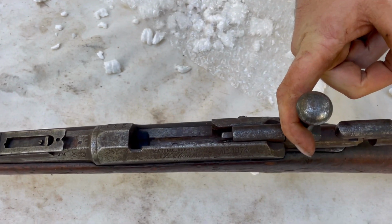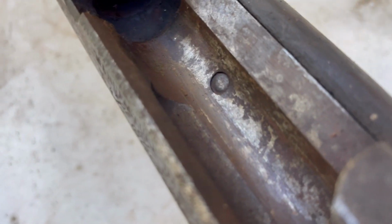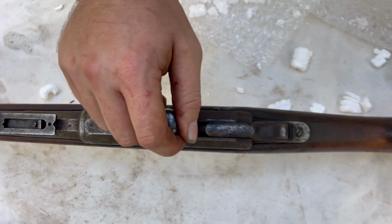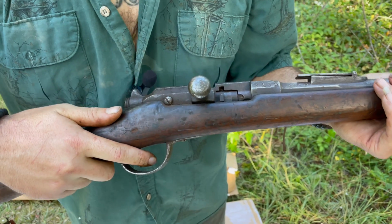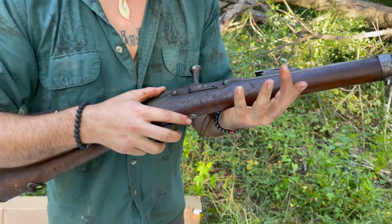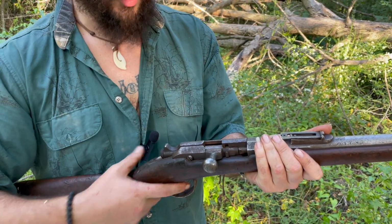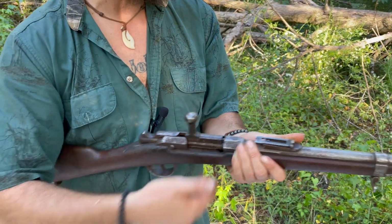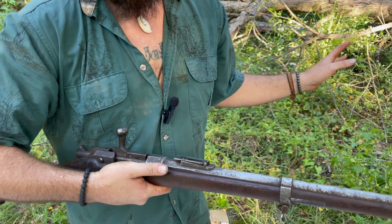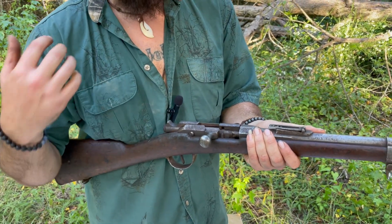Yep. Hey, it's clear they did not ship me a gun with any bullets. That's awesome. Shoot. Now let's get her up here to the mic, and wow, for well over 100 years old. Oh, it's a cock on open too, guys. I wasn't aware of this. This is my first time ever laying hands on a Gras of any kind, and I did not realize they were cock on open. That is awesome.